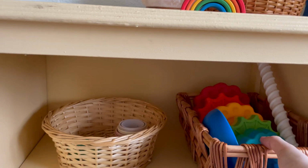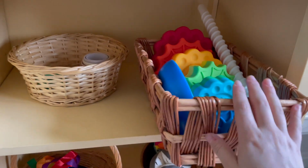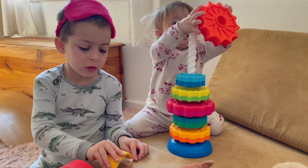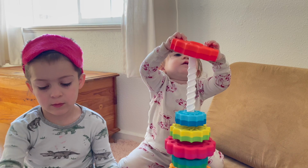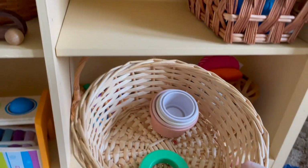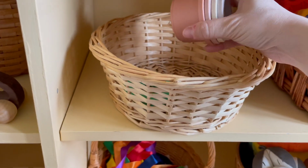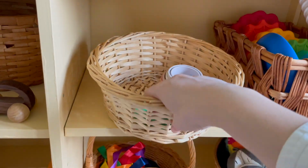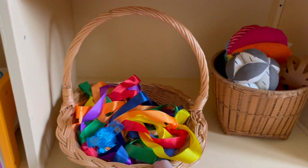Then here we have this stacking toy. This is one of my favorite things to give kids for their first birthdays, to be honest. I'll insert a clip of Zoe using it, but it's just a really, really cool, fun toy, and I love the color of it. In this basket, I don't have too much because we're missing one piece to complete that, and I've got to find the last ring for her to play with it.